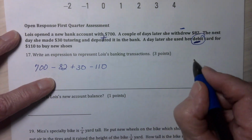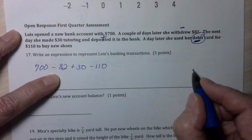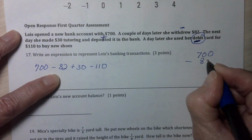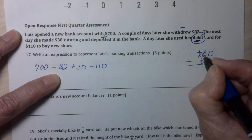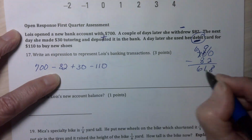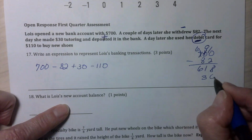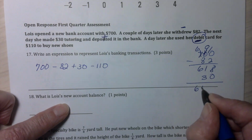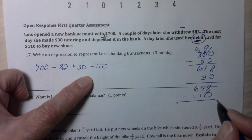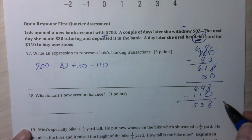Well, 700 minus 82 will give you 628? No. 700 minus 82, 618 plus 30 is 648 minus 110 gives you a balance of, did you have $538?